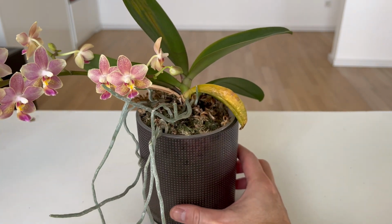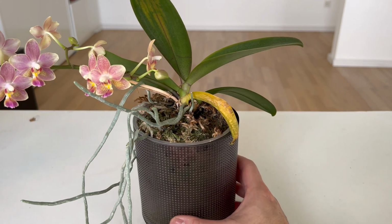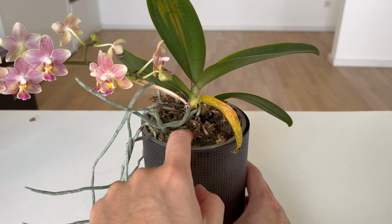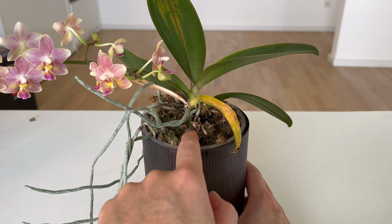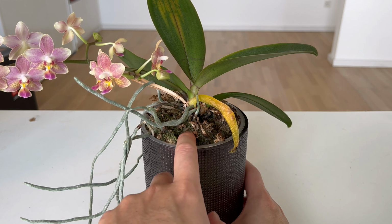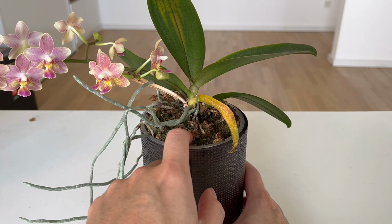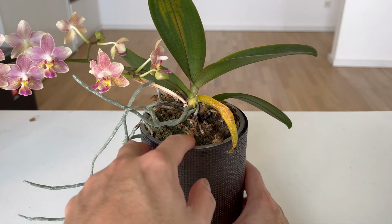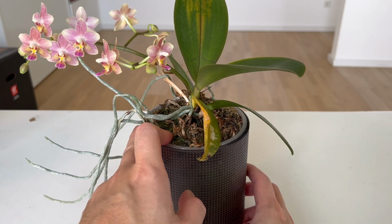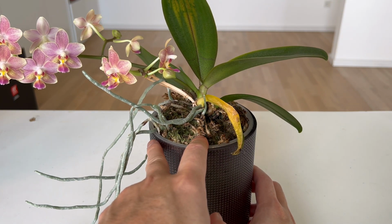I'm growing this in sphagnum moss, and I constantly keep overwatering it. I don't know why. I can always tell myself not to water that much, but when you're doing your weekly watering and you're like, it's not actually dry yet, but I don't want to water again in a couple of days, you just pour some water over it, and then it ends up being too much.